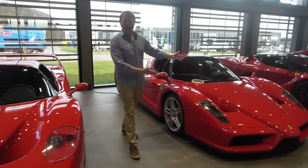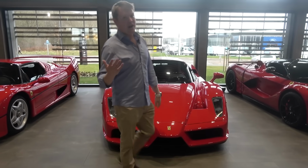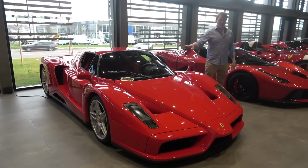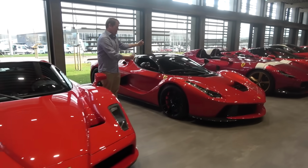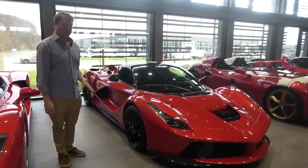The Enzo, the car that wore the name of the founder of the company himself. 399 cars originally. They did go on to make a 400th for the Pope, as it happens. Again, a V12. Such distinct and unique looks. A very special thing, and again, very different to the next in the lineup, the LaFerrari. And this particular car in a pearlescent red paintwork looks stunning, with the optional carbon roof as well, of which not all that many had.